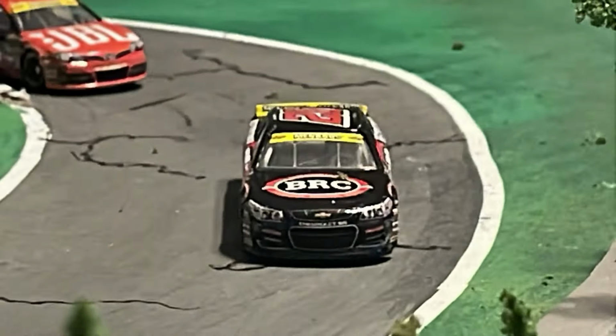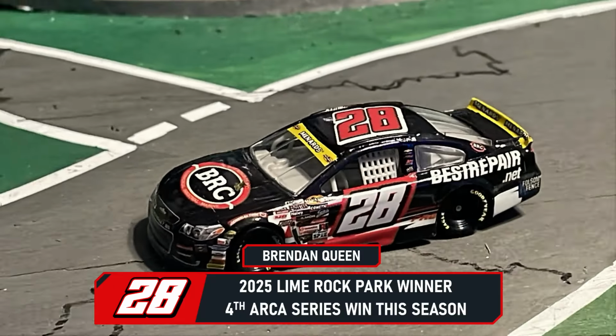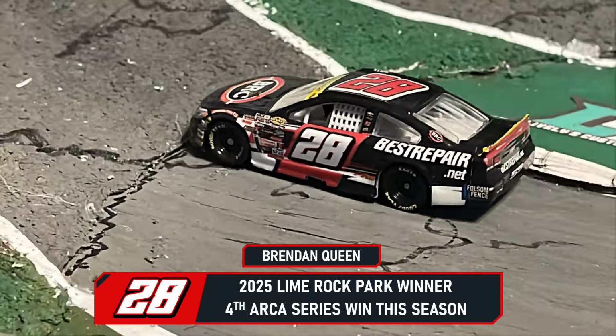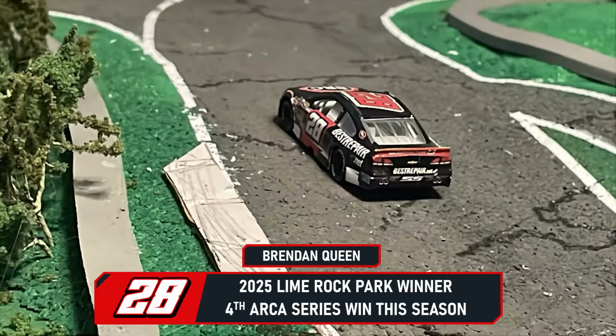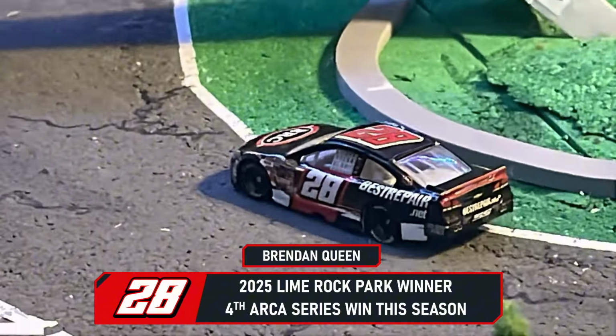Inaugural race at Lime Rock. That was a crazy finish. Brendan Queen gets his 4th win of the year, and he's going to celebrate this one at Waffle House, I think. Oh yeah, for sure. Get that chocolate milk too. Oh, for sure. That was a crazy win.